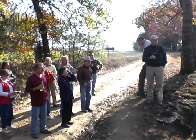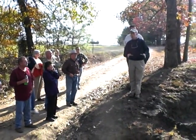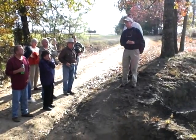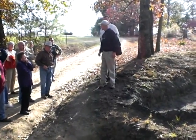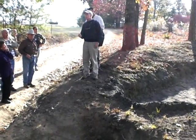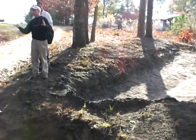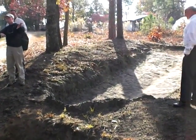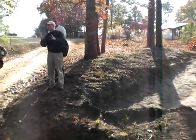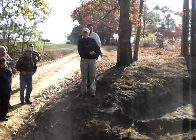Well, I will talk just a few minutes about tar kiln and tar in particular. And if you want me to, I'll talk a little bit about turpentine when we get up to that section. But first of all, it's amazing to be here and see Longleaf pine and also see old stumps. As you go past in the woods there, you'll see these old pine stumps. Many of them have been worked for turpentine. But right here we're talking about tar.